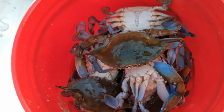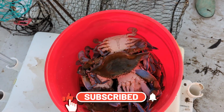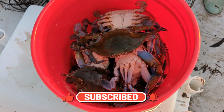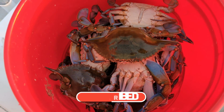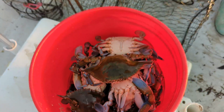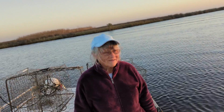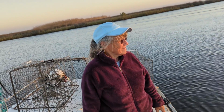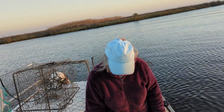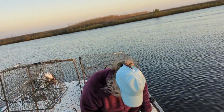They're really good eating. I'm going to pick them, and you're going to make something special with them. That'll probably be in another video. We're going to do something with them. Just pick the meat out and make something nice out of them. It's too late to go back and just cook them. Everybody knows how to cook them. We normally just boil them up. Clean up, at least rinse some of this mud out of here. At least it's in the boat, not on you. Not too bad, got a little bit.